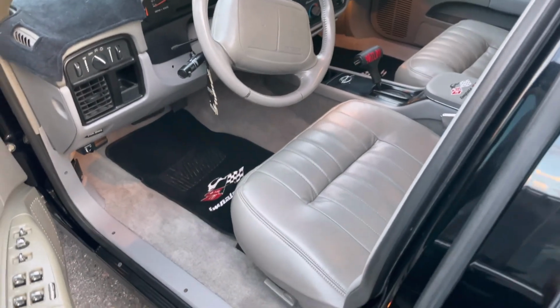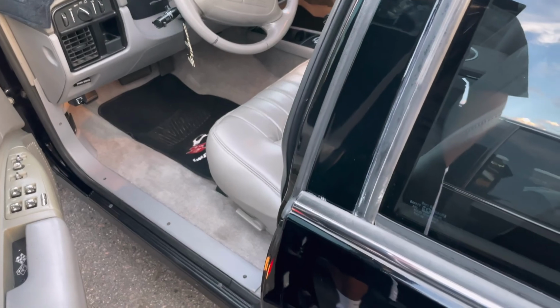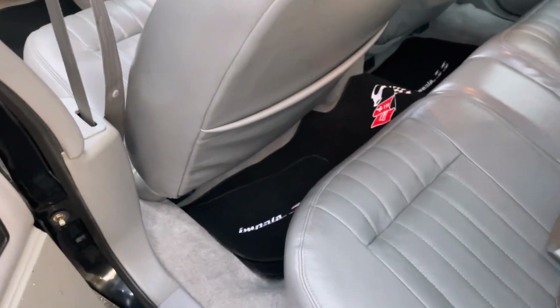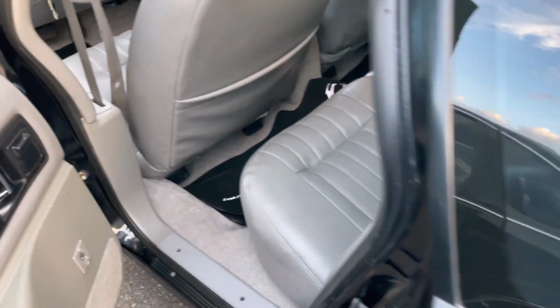Is that the original interior? Yeah, the seats? Yeah, I just did it. I just laid the seat covers. Oh, yeah. Okay. Oh, yeah.